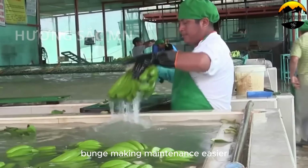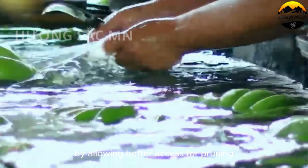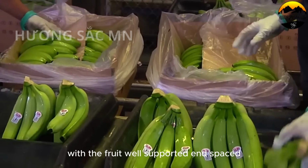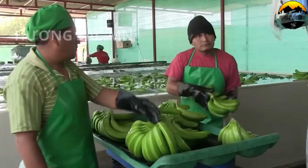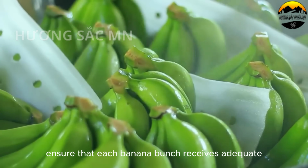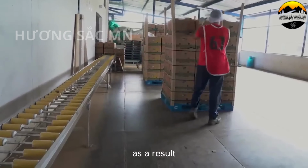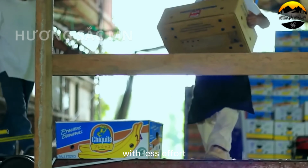Bunch, making maintenance easier. This promotes strong plant growth and maximizes fruit yield by allowing better access for pruning, pest control, and harvesting. With the fruit well supported and spaced, the plant can focus its energy on developing robust roots and healthy foliage. Additionally, this organization helps ensure that each banana bunch receives adequate sunlight and air circulation, further enhancing growth and overall fruit quality. As a result, farmers can achieve higher yields and healthier crops with less effort.